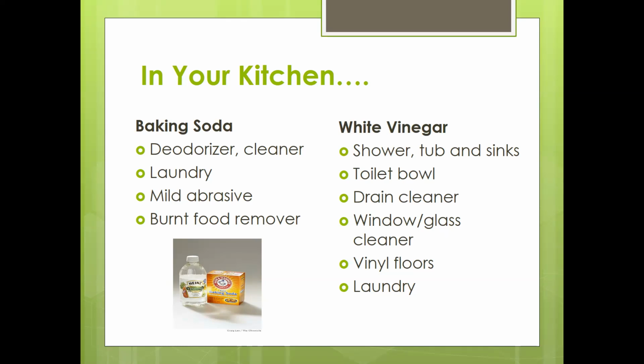Some things to note when you are looking at something like white vinegar, especially for your shower tubs and sinks. The general rule of thumb or best practices to make it an effective cleaner is that you would actually want to warm the vinegar, put it in a spray bottle, and then let it sit for 10 to 15 minutes. So in this instance, we're seeing that it's important in terms of the concentration. We're not watering down the white vinegar, we're using its full strength at 5% acidity.